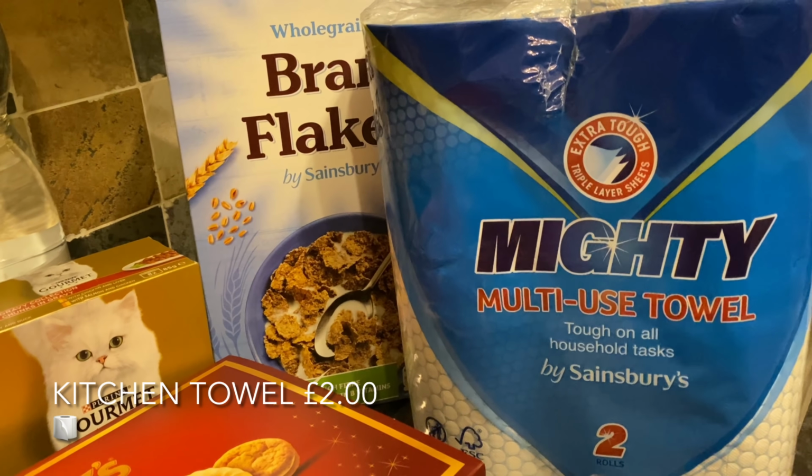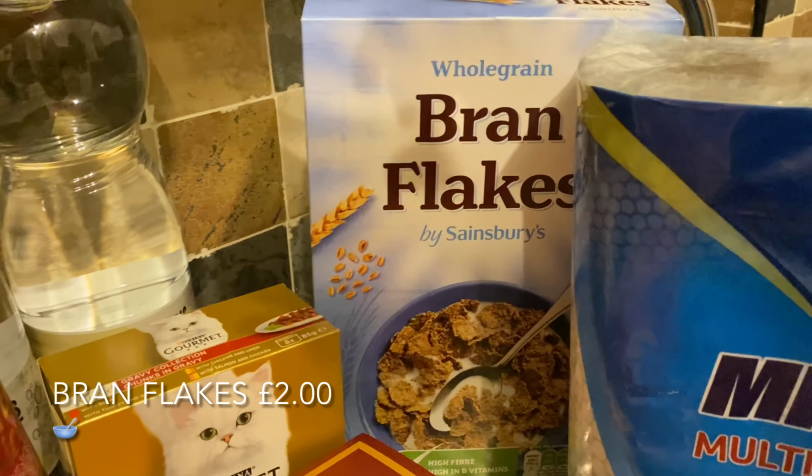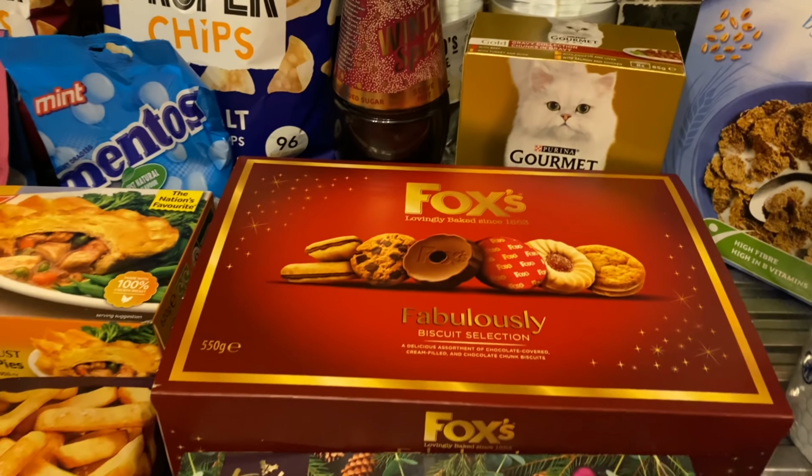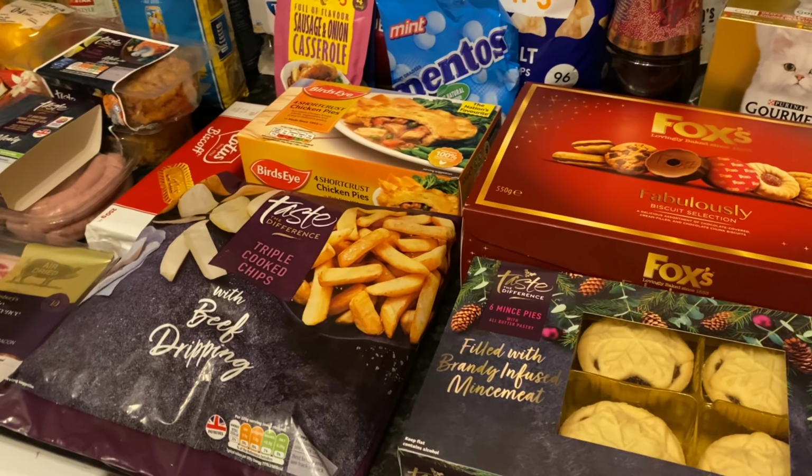I picked up some kitchen tiles. The ones I ordered were out of stock, so I got those as a replacement. Same as the bran flakes. I ordered the Kellogg's ones, but I ended up with those, which is absolutely fine. I don't like them anyway, so I'm not bothered.